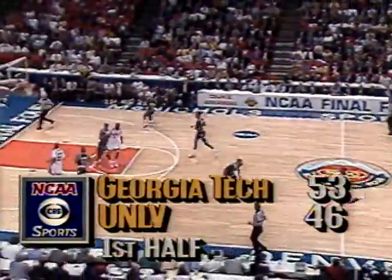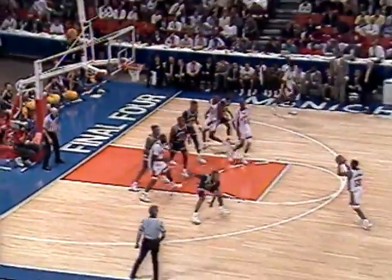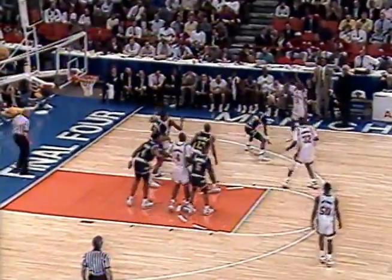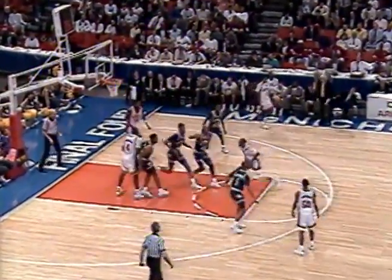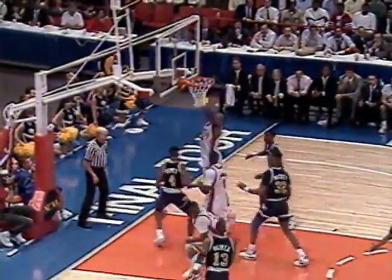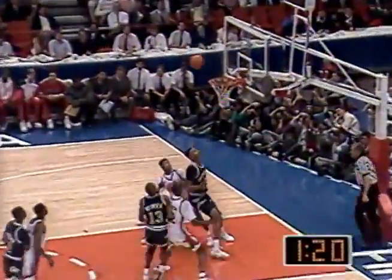That's 13. 20 for Scott, 10 for Oliver, and he's also thrown 5 assists. Good double down by Brown on Johnson. Augman gets it to Butler, and it's knocked away again. Third time Scott has stolen the ball on the jump shot.